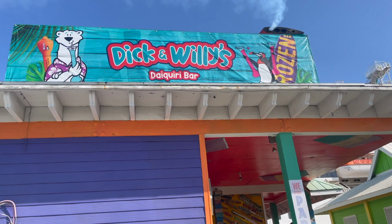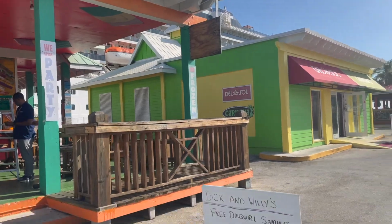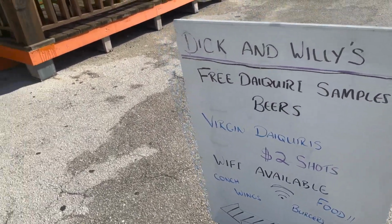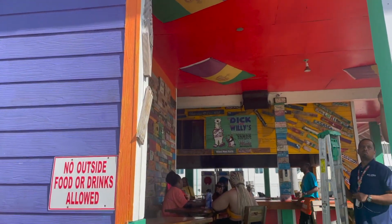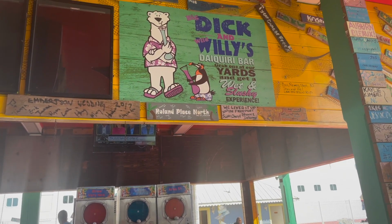So yep, as you heard, Freeport was the last and final stop on this 7-day cruise out of Baltimore. For Freeport, it's only a half day, about 7 a.m. to 1 p.m., before jumping back on the ship and making a beeline straight up the coast. So yeah, thanks again for whoever made this recommendation of Dick and Willie's. We had a good old time at this daiquiri bar.